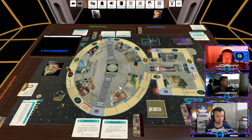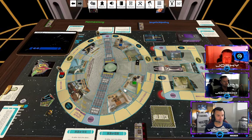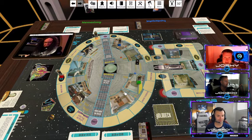1, 2, 3, 4 in the shuttle bay. And now I'm gonna grab my next phaser. We don't have to land on them exactly. What are you talking about? Sorry, my next isolinear chip here. Yeah, you have to land on the rooms exactly, though. Did you? I have no. To the room. 5, 6. Look at me.